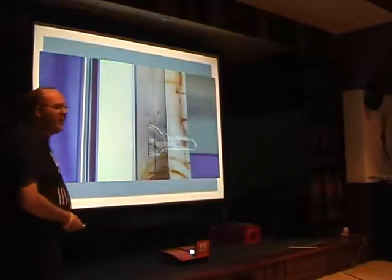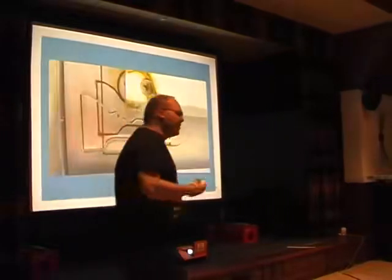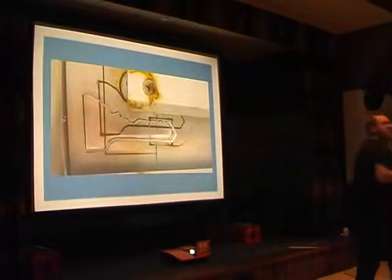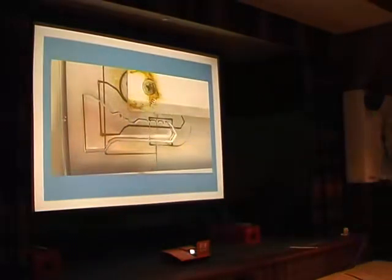Now that's not a working key. This is a piece of plastic in the shape of that key. The outline of the key is there. Because this would, with some luck, never fit into the actual lock. But the outline is correct.